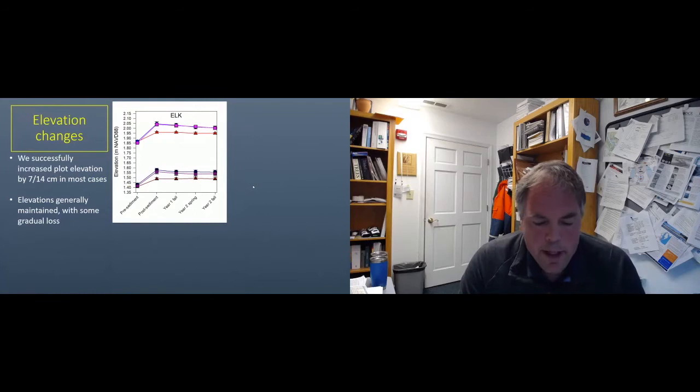So let's examine a little bit of the data. First, looking at changes in elevation at the Elkhorn Slough Reserve as an example. On the y-axis is plot elevation referenced to NAVD 88, and on the x-axis are showing the different monitoring timestamps from the fall of 2017, which is pre-sediment, to the fall of 2019, which is year 2 fall. We also completed a third year of sampling, but that data is still being analyzed.